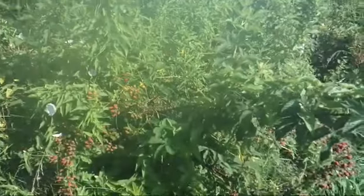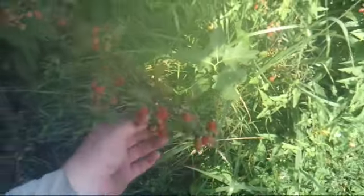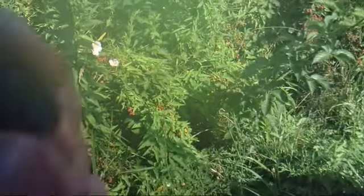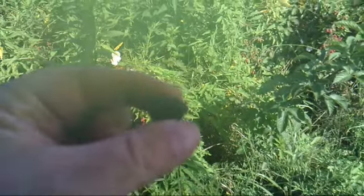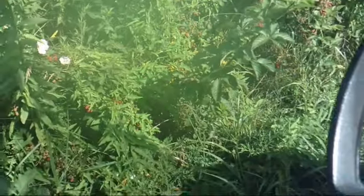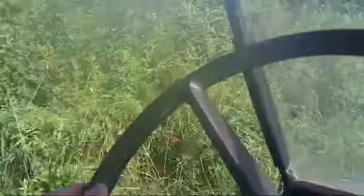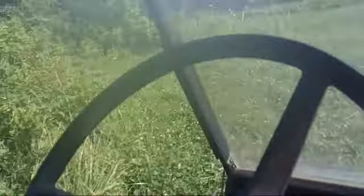The blackberries, they're coming on. They're about to start getting ripe. I see that there's some right here. Oh, ripe already. I don't know how well you can see it, but they're ripe already. Blackberries are just so tart. I love them. Off to the kitchen garden.